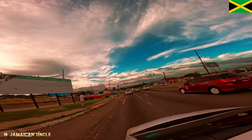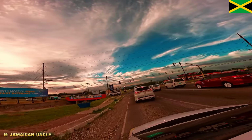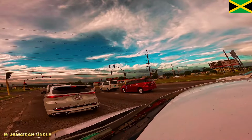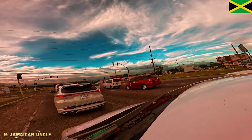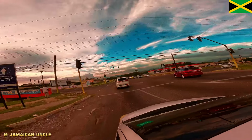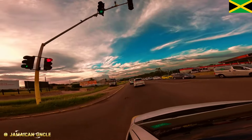This is the intersection I reach right now. If you look over there, you can see they have some cactus, like what they have in the desert. We're going down further and further.